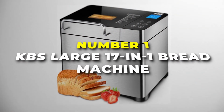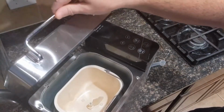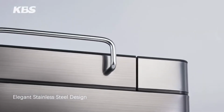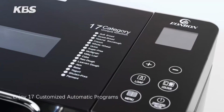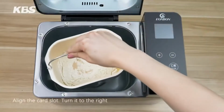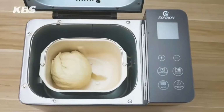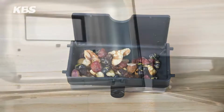Number 1 is the KBS Large 17-in-1 Bread Machine. It's an innovative and versatile appliance designed to simplify the bread-making process while offering a wide range of options for culinary creativity. With 17 practical programs including French, jam, yogurt, cake, and more, this bread machine offers versatility beyond just baking bread. It enables users to explore various recipes and culinary creations.